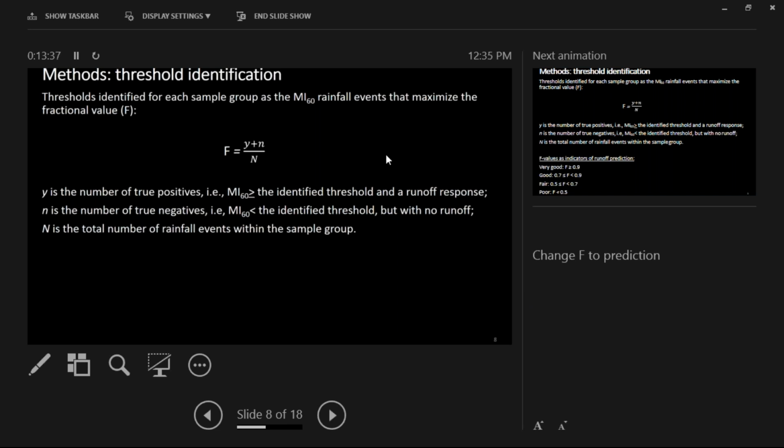So this equation here is just looking at, okay, for all of the large N here, this is all of the rainfall events within a sample group. So a given fire, a given spatial scale, a given treatment status, and a given year post-fire. So for all of those rainfall events from June to September, how many of them correctly predicted a runoff response?